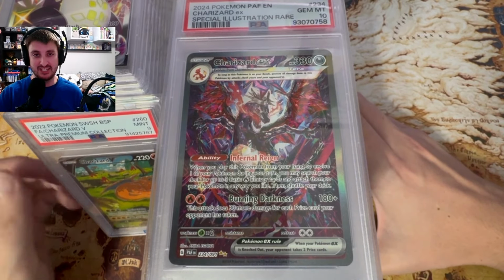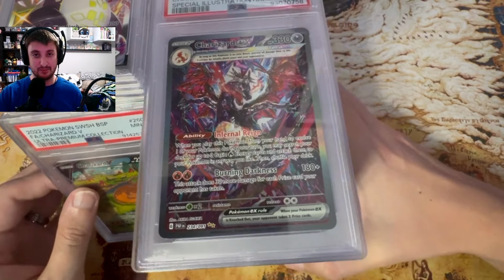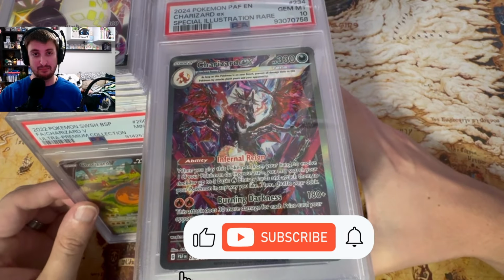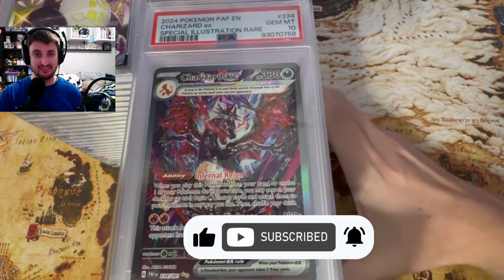Parrish Plays here with my July PSA return, and it's a good one. Most of these cards came from Collecticon Orlando, so this might be my best submission yet. Stick around, you're going to want to see all the cards, but here's a little teaser for you.